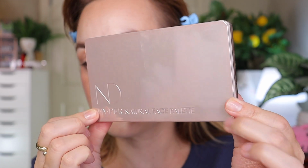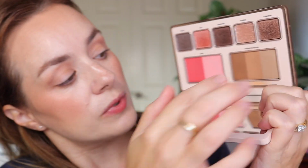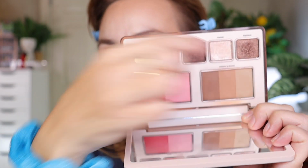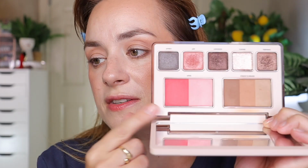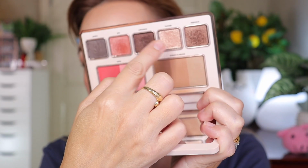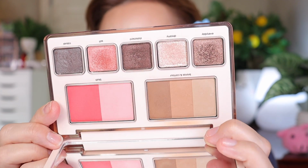And this is the Natasha Denona Hyper Natural Face Palette. I love this because it has the bronzer. Where is it? The bronzer, the blush, and then we have all the shimmers. I guess I don't wish because you can use the bronzer as a transition shade. So I think I'm going to go in with just this shade right here. Nice shimmery shade. What is it called?